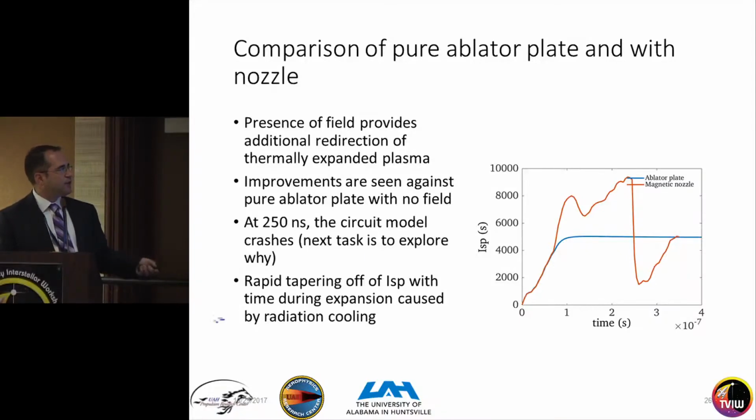In this particular case, we started with a 1 keV plasma. And it expands, and we can get only up to about 9,000 seconds.